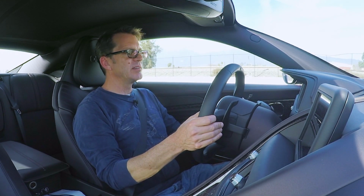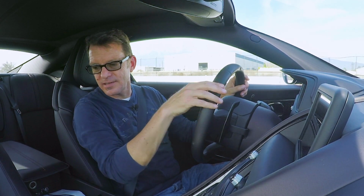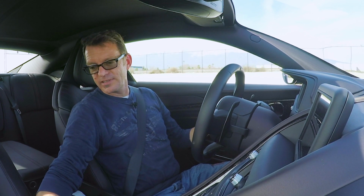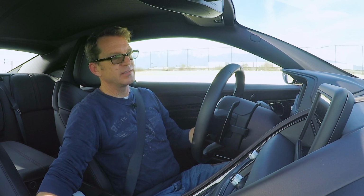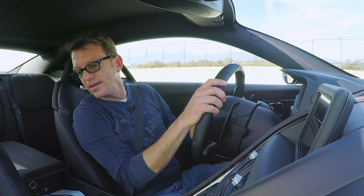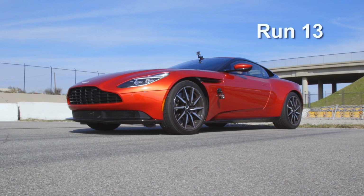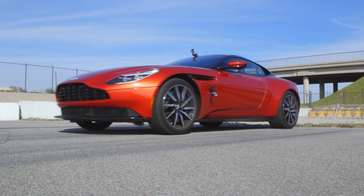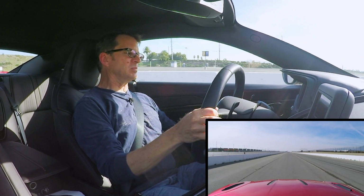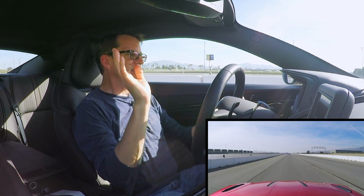Well, I help it a little bit. On the way back, I pop it in neutral and let it coast all the way back to the start line, but that was even better than the previous run. 4 flat, 12.1, 124.7. So we're there. Let me do one more. Nah, that was not it. 4.5. Sorry.